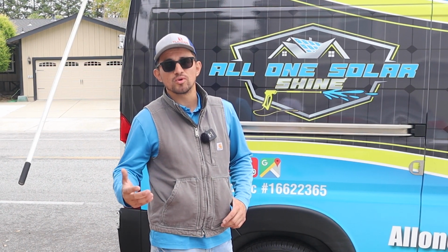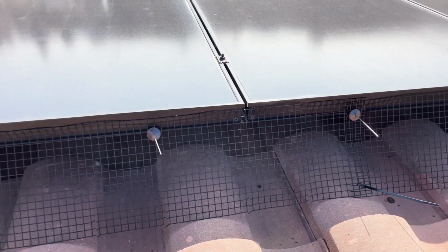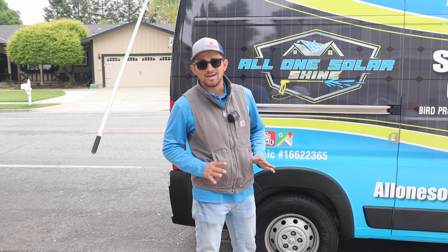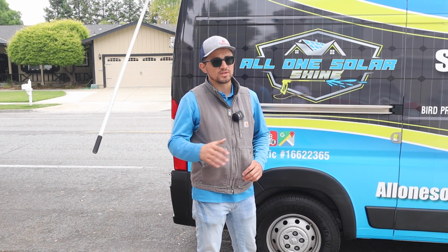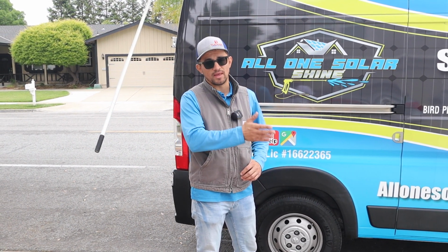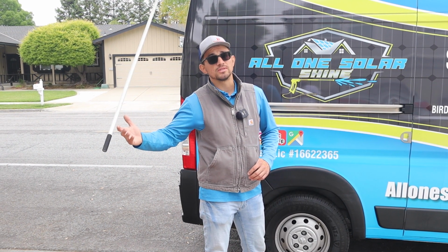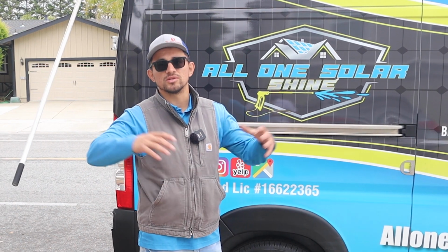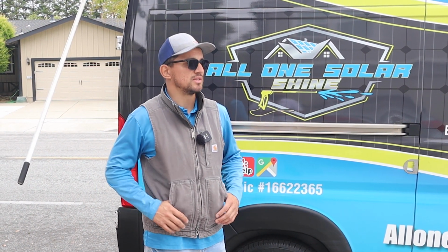I mean, solar panel bird proofing is a high ticket item. I don't think I've ever seen anything lower than like $800, $900 for solar panel bird proofing. That's my lowest that I've seen, and I've seen up to around $2,000 so far. It all just depends on how big the system is, how many panels you have, and how much linear footage of material that is.